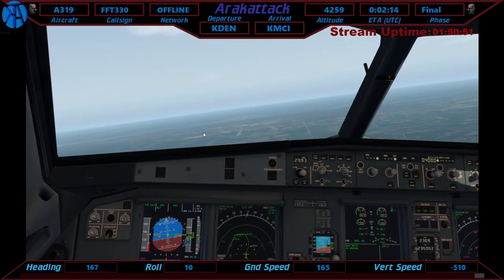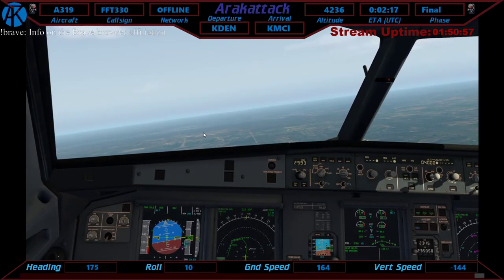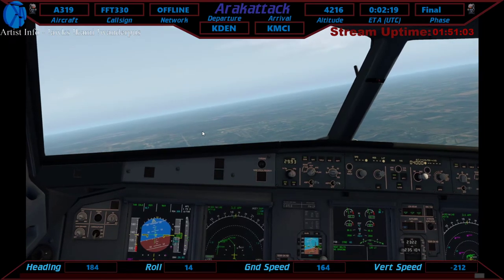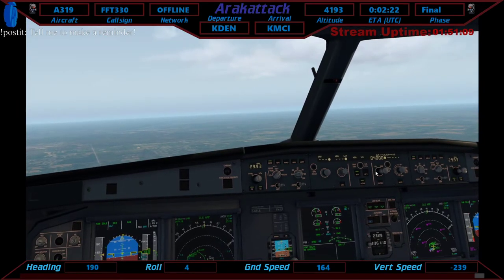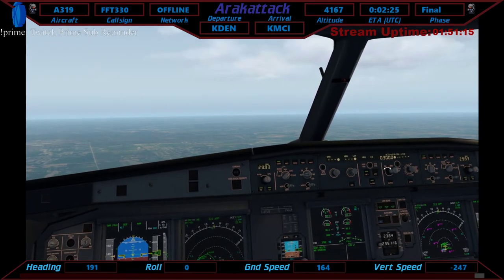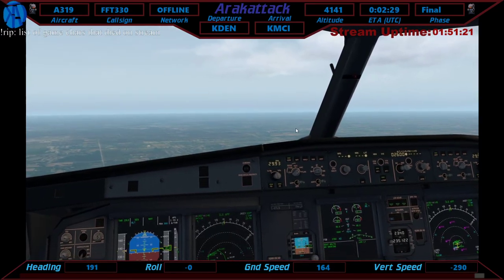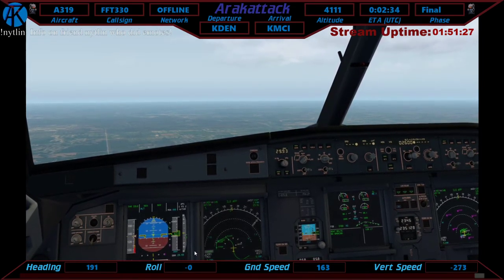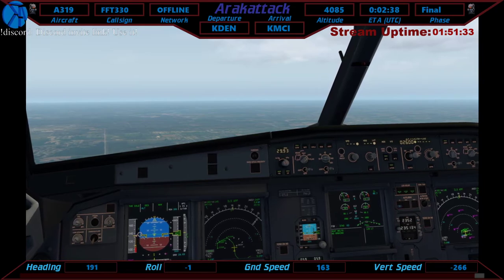Where can we? Is there? We're intercepting at 2,600. It looks like we have tuned the ILS. We are going heckin' slow.